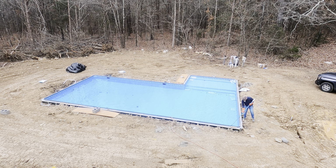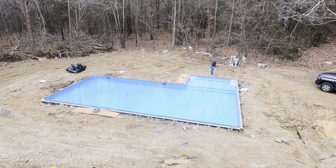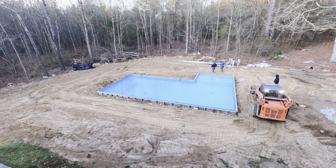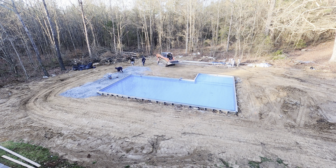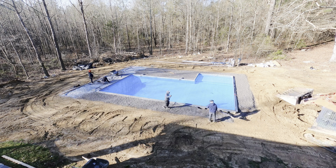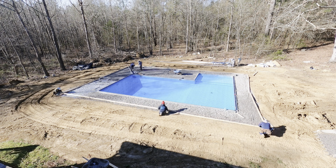Soon after, the team came back out to get the filters and the lights set up, and then we had about 2 months off before concrete installation. The next phase of the build came after about an 8 to 10 week period where they let the ground settle, and they came back out to start building the concrete patio around the pool.